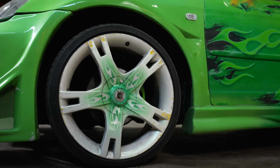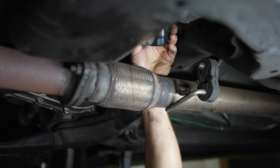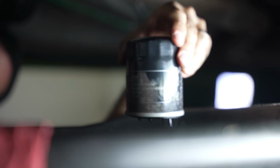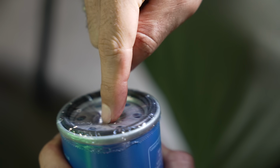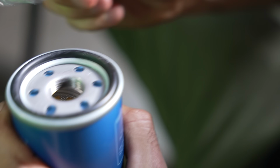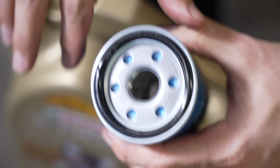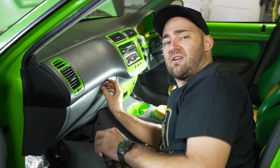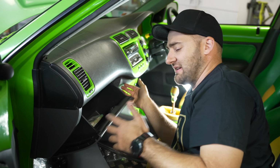Maybe it's the spirit of these airbrushed flames. We've dropped out the old oil and taken off the old filter, which will be replaced with a nice new one. Next step is to try and find the ECU to see if it's got any kind of engine management.